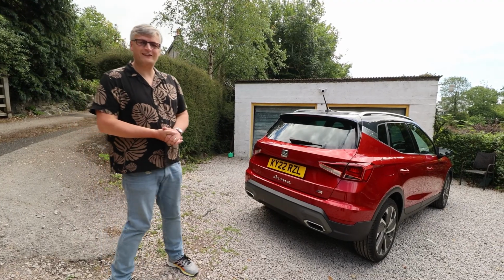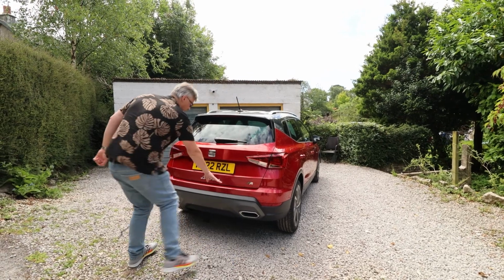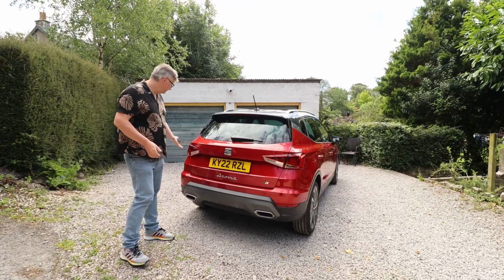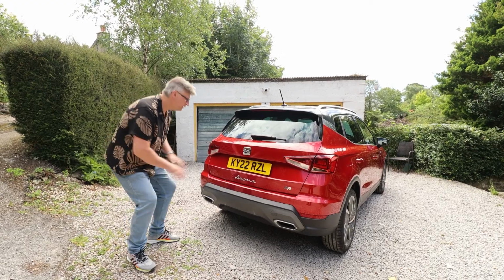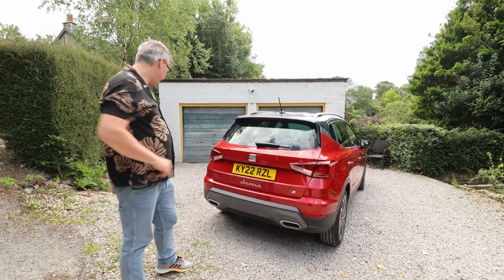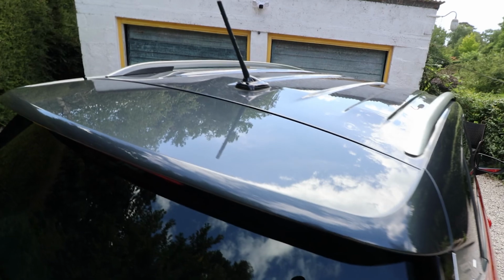From the rear you can really tell it's a compact little number, and the first thing I've noticed is Arona is written in a new font, and I'm sure I saw that many years ago on the back of the Ibiza. Now we've got LED lights, but you can get eco dependent on trim. Sporty styling, and there's some redesign here too. We've also got rear parking sensors and a reversing camera and a sporty rear spoiler in magnetic grey.